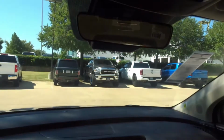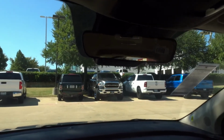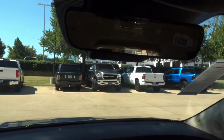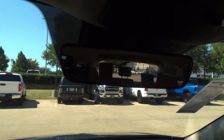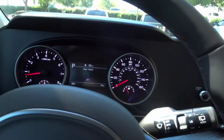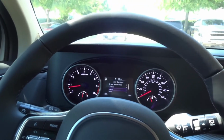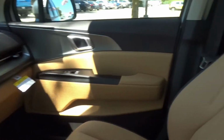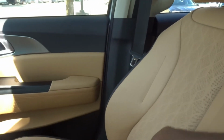Also have a rear wiper in the back. That rear wiper is hidden under the spoiler, so Kia actually hid that rear wiper. I don't know if you guys can see that. Hopefully you can. So Kia found a way to hide that wiper.